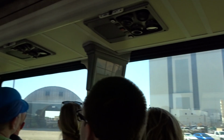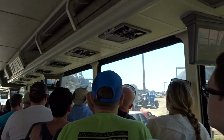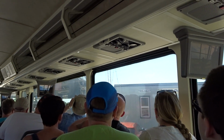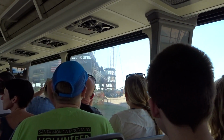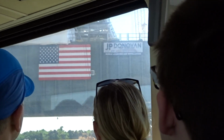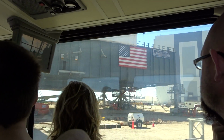Coming up ahead is the brand new mobile launcher for the Space Launch System. As you can see, we are still modifying and finishing up the project. Now, the platform stands 355 feet tall, or 108 meters tall. And the umbilical tower has all electrical and communication wiring already installed in it. And they just recently added the crew access arm.